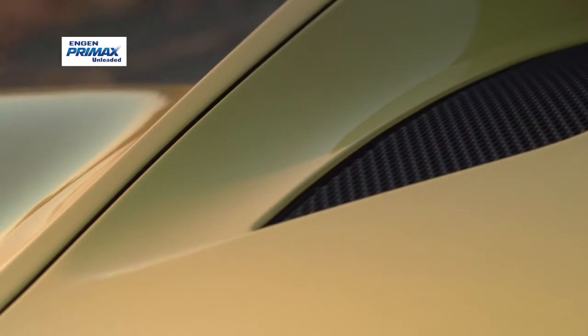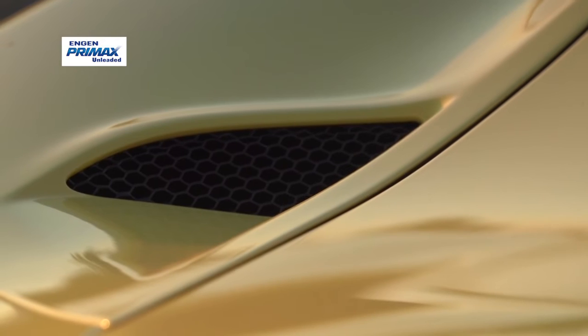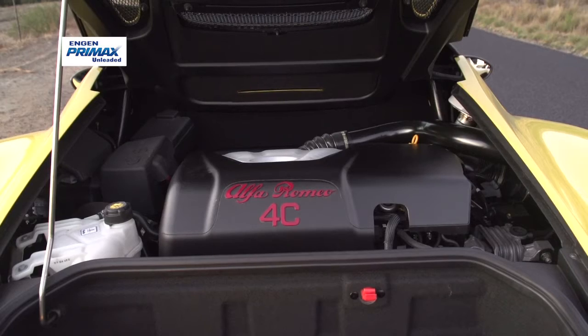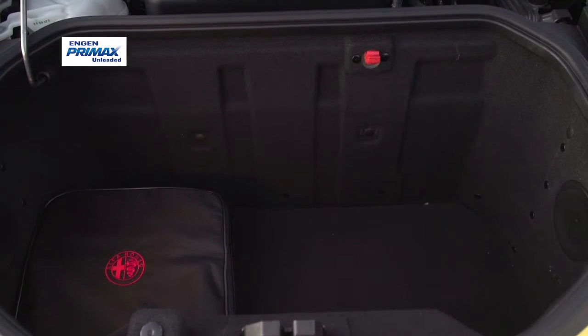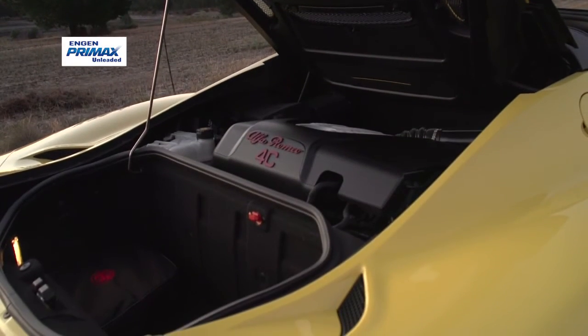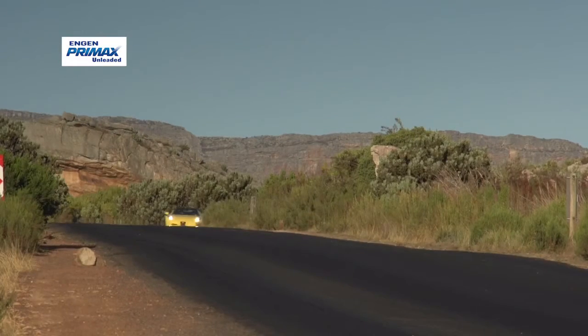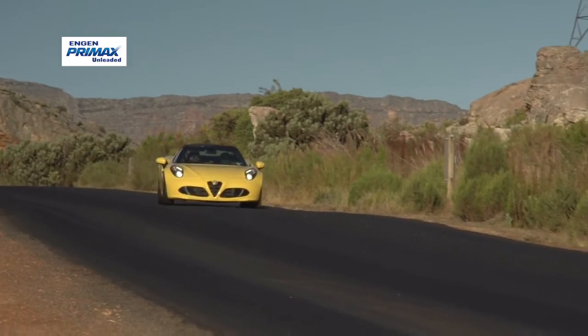Stowing the rolled-up canvas hood almost fills the tiny boot to capacity, suggesting that you'll have to drive long distances with the roof in place or leave it at home if you're convinced that the rain will stay away. Either way, at just 110 litres, there's space for little more than 2 small, soft bags. Fortunately, the cockpit itself is not quite as cramped.